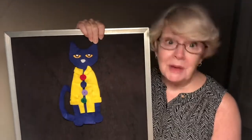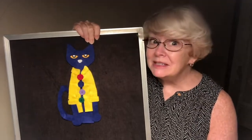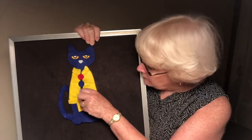My buttons, my 4 groovy buttons, my buttons, my 4 groovy buttons, when, pop!